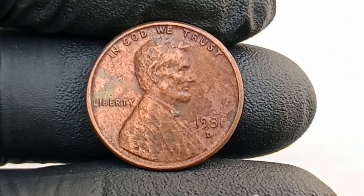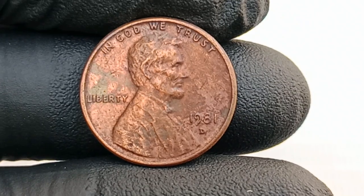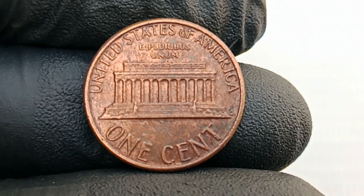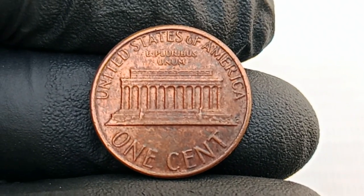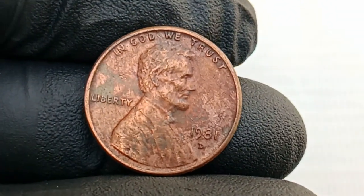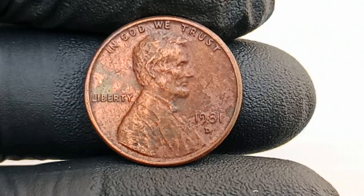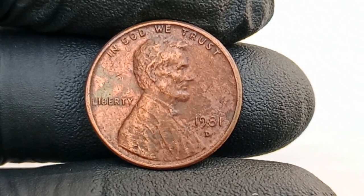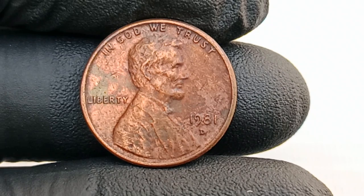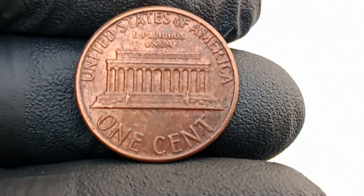Next, the 1981 D 1-cent USA coin. Today we've got a story that might just blow your mind. The 1981 D 1-cent coin, a seemingly ordinary penny with a face value of just 1 cent but worth a staggering $187 million. Yes, you heard that right. What was once a simple coin used for everyday transactions has now become one of the most valuable pennies in the world, and today we're diving deep into its incredible history, value, and why it's worth so much. Stick around, because this is a story you won't want to miss.